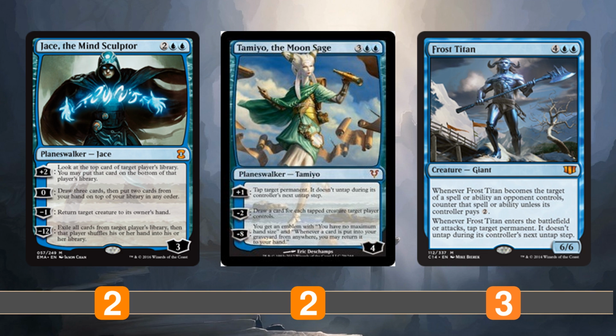Then we got two copies of Tameo. And Tameo, when it gets to that ult, it's just game over because we keep getting Boomerangs back forever. But the main thing that Tameo is in here for is when you plus one, you can tap down a permanent and it doesn't untap during its controller's untap step.